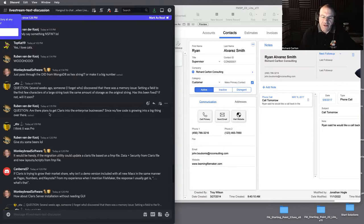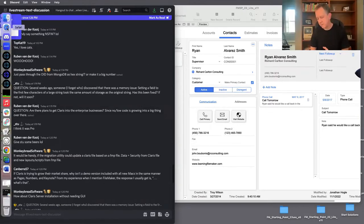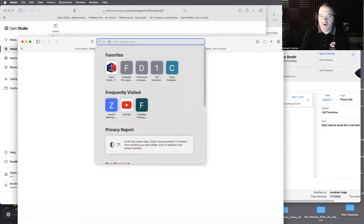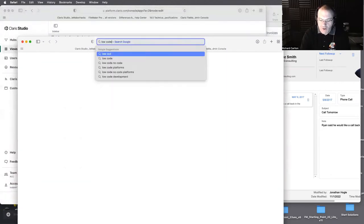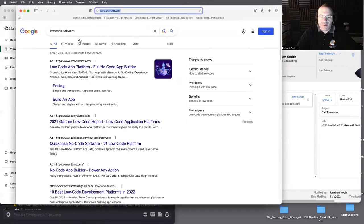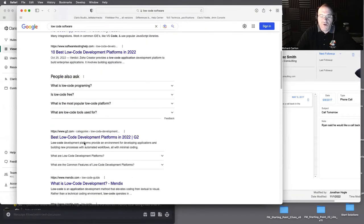Because if I do a search for that question, if I say low-code software and just hit return, I'm going to get a bunch of paid ads, right, which is one thing. We talked about SEO the other day. This is probably a cooked up thing right here. Someone paid to be on this list, but somewhere in here, is it G2? Is G2 one of the ones that we were messing with at one point?